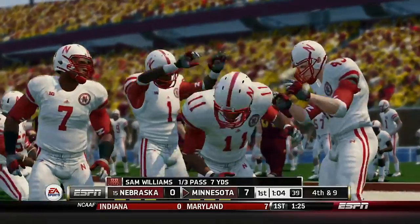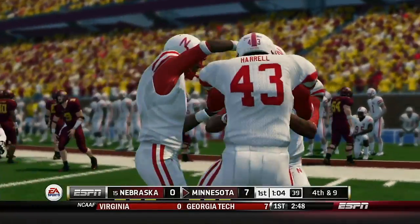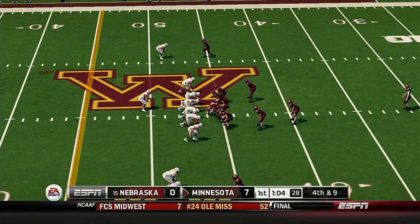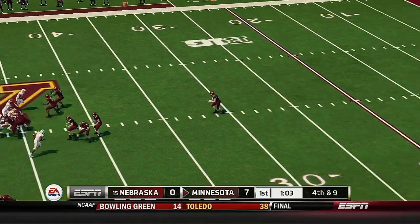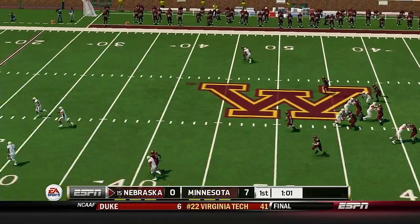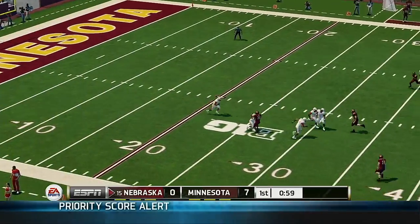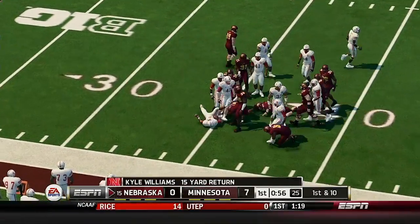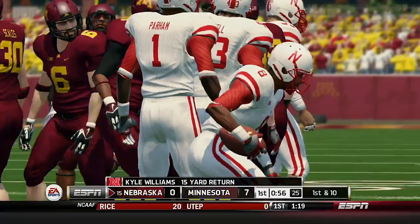Throws it out and it falls incomplete. Fourth down. Bridges is the punter. He's out to the 30, heading for the corner. And he makes it out to about the 37-yard line.